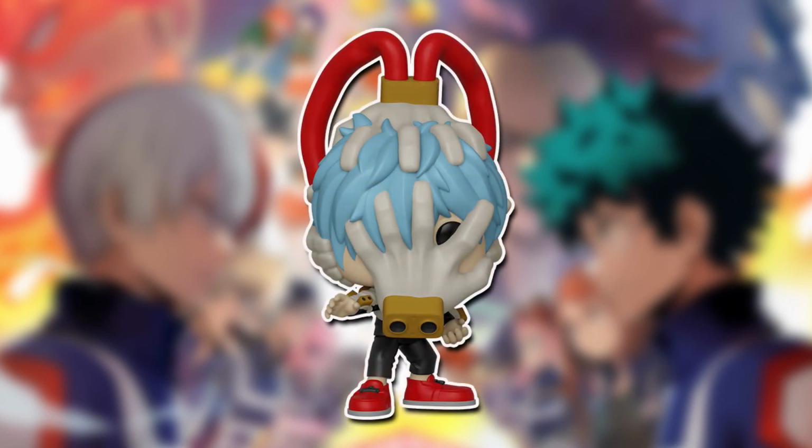Alright, so for my honorable mentions, I have 4 pops here, and the first one is Tomura Shigaraki, and he is phenomenal. I really do like this pop. I think it looks very cool. It looks really weird as well, but of course if you've seen the show, which now I have, I'm very proud of that, it would make a lot of sense here, the weird design, because he does look really weird and creepy in the show, and I really do like this one.